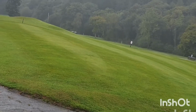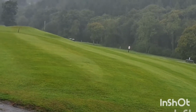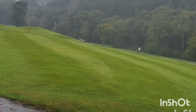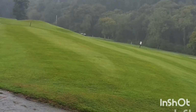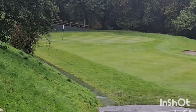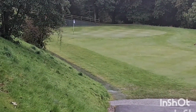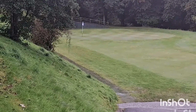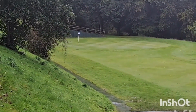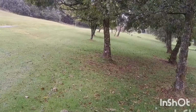16th hole, 458 yards, par 5, fairway sloping left to right, straight down. We're now at a very damp Ashbury Beeches. That's a look into the green at the par 5, 16th. I've just come off the green, covered in water, saturated at the moment. So I played it. Just sheltering in the trees at the moment.